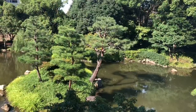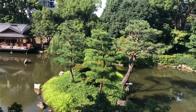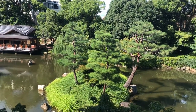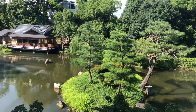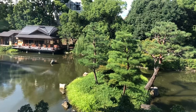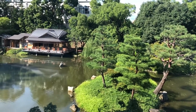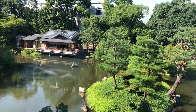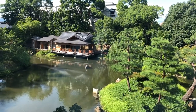The wardrobe. This is the view from our room. It is facing a huge pond and also tea house over there on the left side. The tea house is closed because of coronavirus. They don't serve any tea anymore, but we can enter the tea house, but we are not allowed to sit for a long time there, just to take picture.